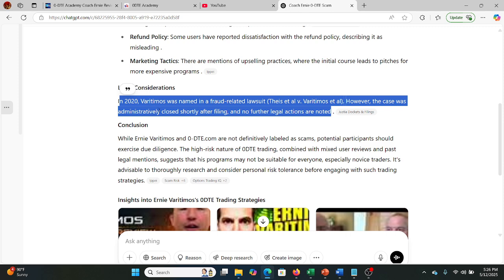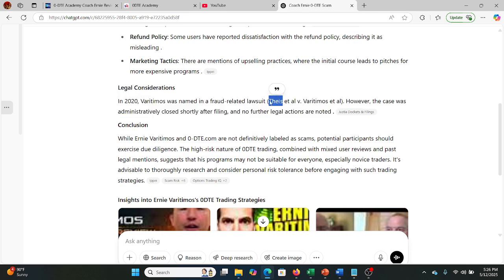What I do know from searching on the internet, and you guys can do the same thing, is that this case was about a $1.2 million loss from the plaintiffs against the defendant, Coach Ernie. That is a bit strange to me, considering that the strategy he uses is very small losses with huge wins every so often. It's very strange that it would result in over $1 million in losses. So there's definitely something a little bit strange going on there.